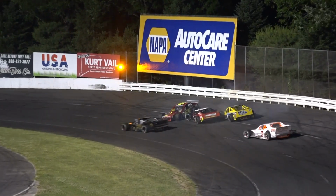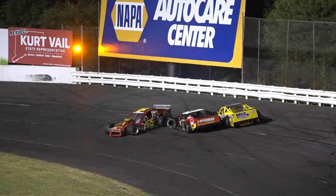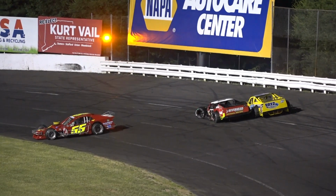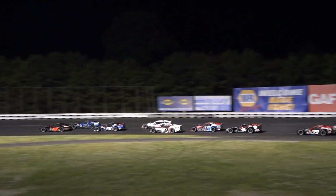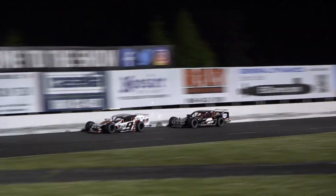Michael Christopher Jr. Caution is out, and the problem is in turn 2. Multiple cars involved, and among them Dave Salzarulo, and Eric Goodale. Looks like Eric Goodale and the 55 of Bloxham. Rest of the field bottlenecks from about 10th on back. They got a little dicey back there as Ron Silk comes across the line. The first lap back under the green flag. He is just a little bit higher.